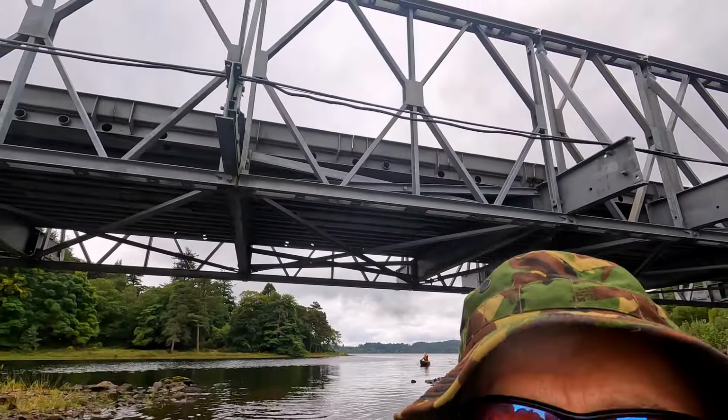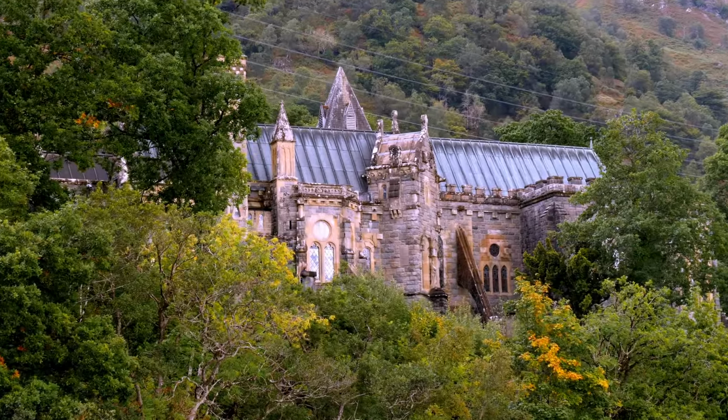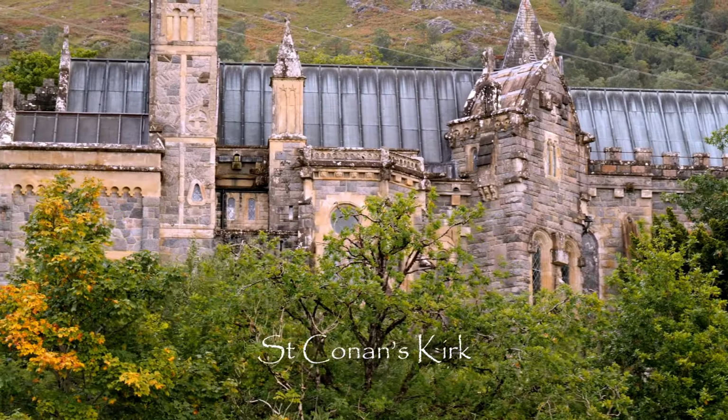We routed under an old Bailey bridge towards the village of Awe. We passed the church at the south of the parish, St. Conan's Kirk.